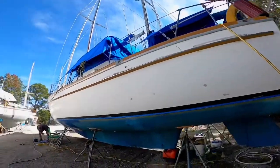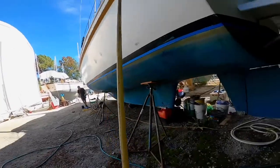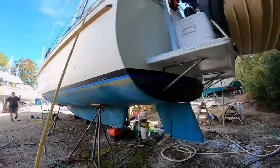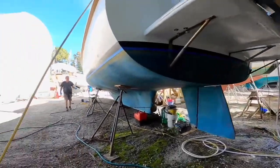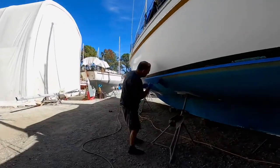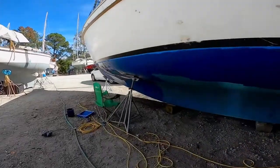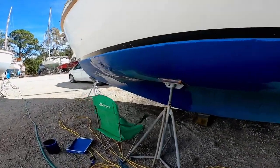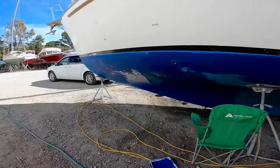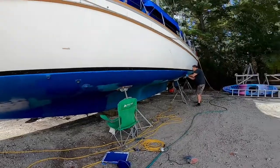Paint. Still a long way to go. All the way here. A rush job so we can get in the water Monday. A rush job. So, you see, we still have a spot that needs it.